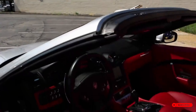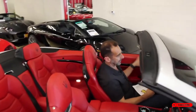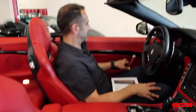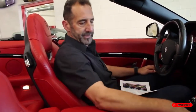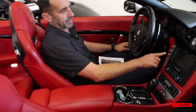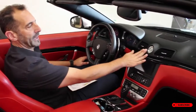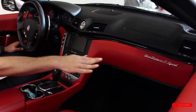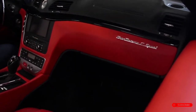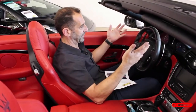All right, so come join me inside here because inside here is absolutely beautiful. Listen to the way that door closes, man. This is a quality car. And all of the little stuff, like for instance, all the little rings, the chrome rings around each switch, the original analog style Maserati clock from back in the day, the GranTurismo S for convertible and sport, so you get the 4.7 liter engine and all the upgraded stuff that goes along with it.